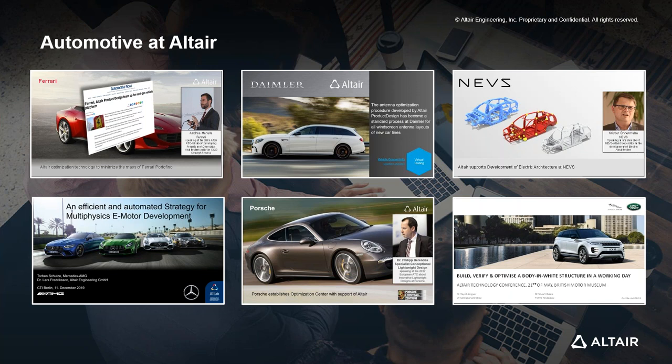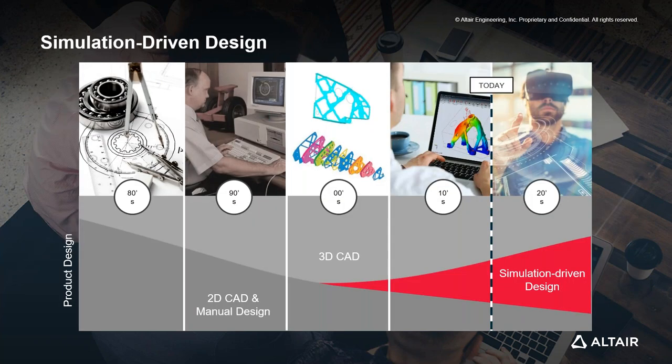So up left, you see an example from Ferrari, where we are since 5-6 years now supporting their concept development, ranging up to the far right, upright, where we supported the successor of Saab to develop an electric platform, including battery tray development. And down left, you see where we are working a lot with, for example, companies like AMG to develop electric motors. And these examples are also very much aligned with the topics we will talk about later today.